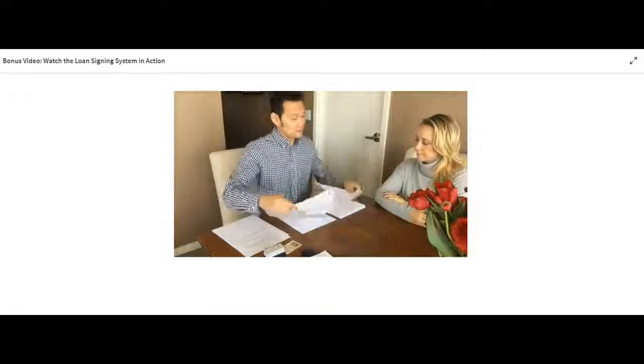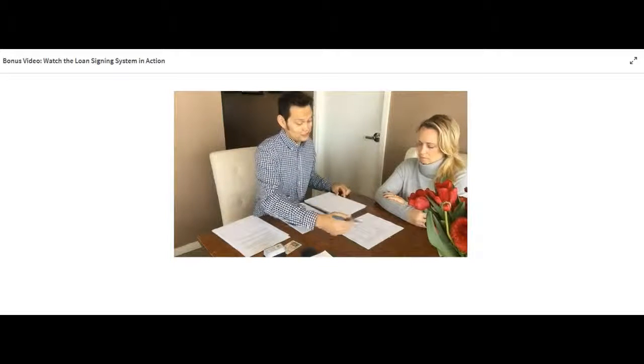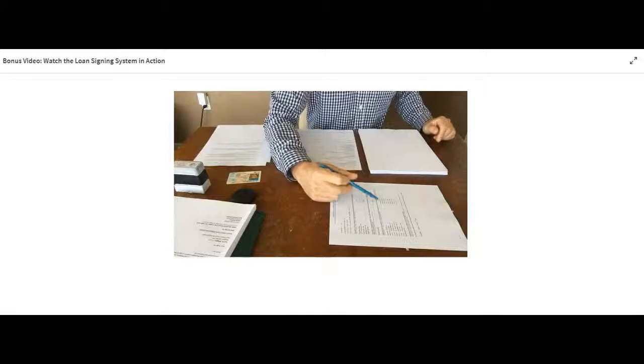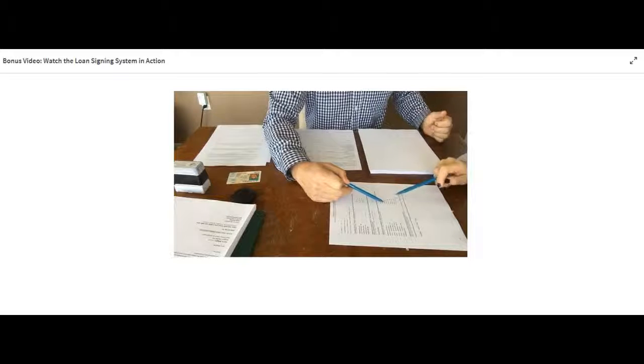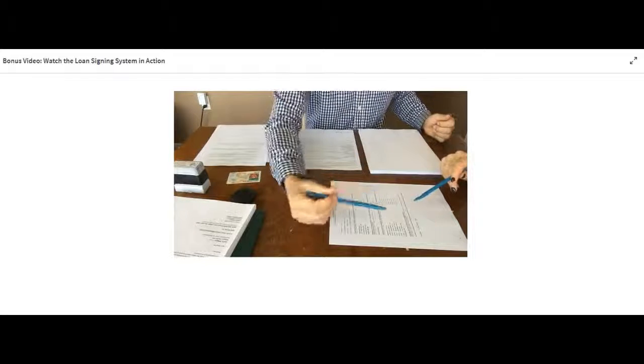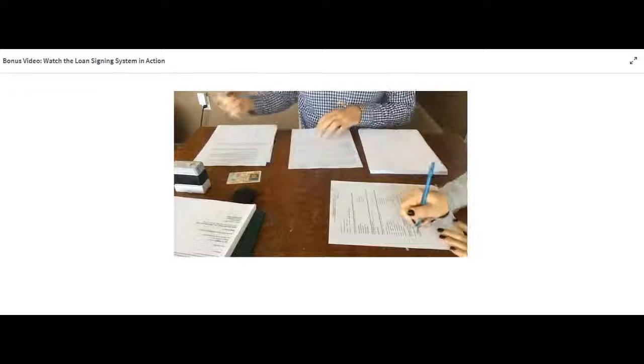So once again, the bank has to redisclose all their terms and items, and this is kind of rehashing the fees that you already saw on the front page. This is the title insurance fee you already saw, the recording fees. So once again, just redisclosing those to you. Sign here and date.